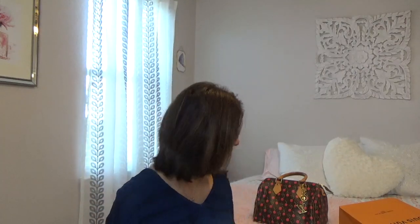Because I've been using it and it gets hooked on things. I have gotten hooked on clothes. I have jeans with stressed holes in them, and it's gotten caught in that. It's gotten caught on my daughter when I was passing by her. So I don't know if I made a mistake buying this.